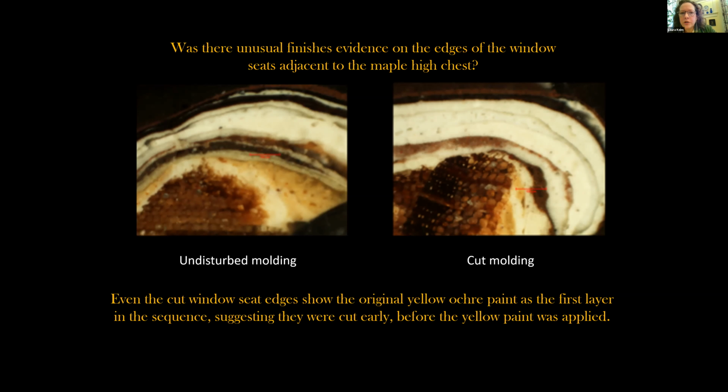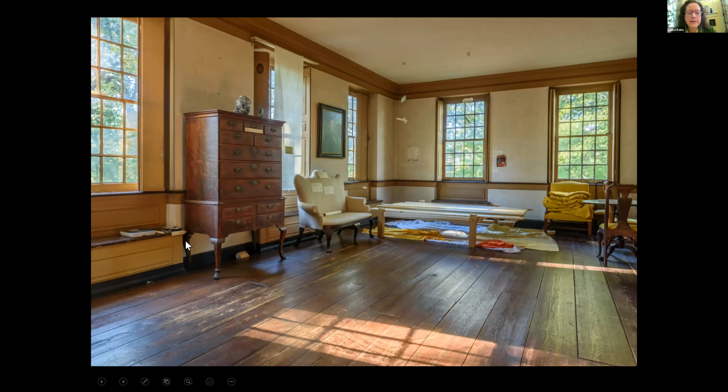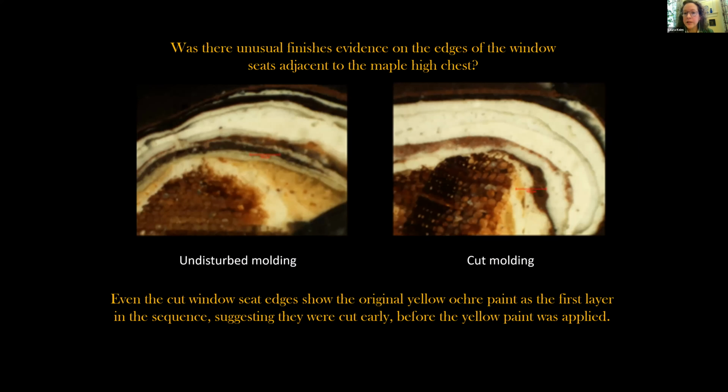And so I wondered if this had to do, you kind of get a sense in this image with the high chest here, showing off the back leg of the high chest. And that will also come into play a little bit when we talk about the curtain length. But the high chest would have just fit with the sort of lips of those window seats, but by cutting them, it just allows the viewer to really fully see the leg more completely.